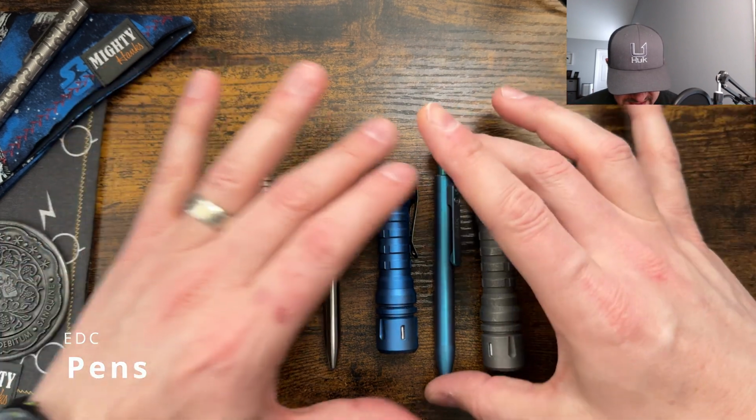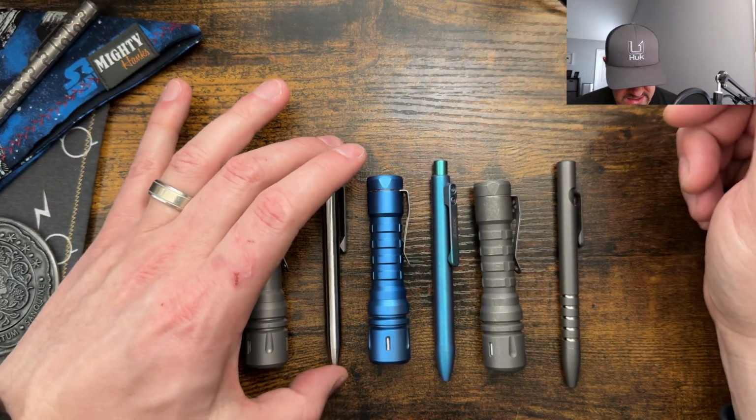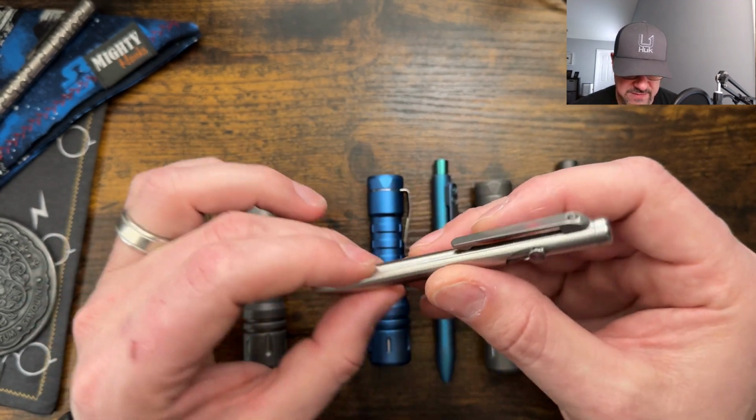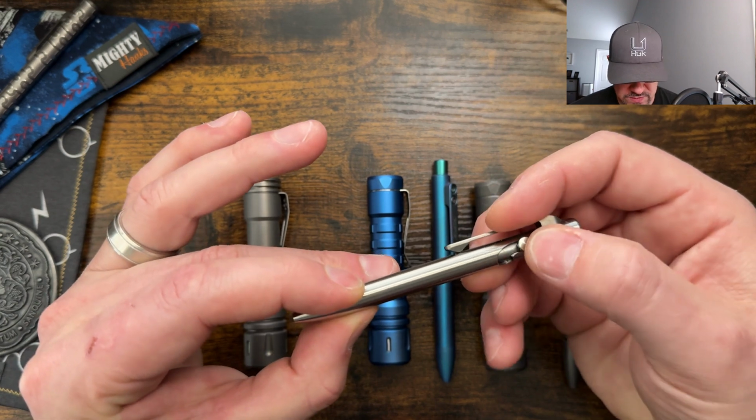I just realized I had that laying down wrong. The main pins that I use are the minis because they fit very well in the organizer I'm about to show you here in a minute. I have the tactile turn mini bolt action. This one works really well.